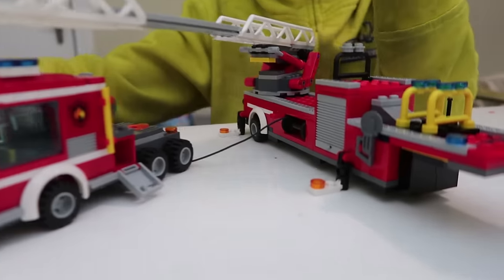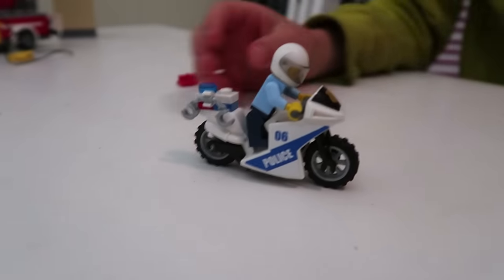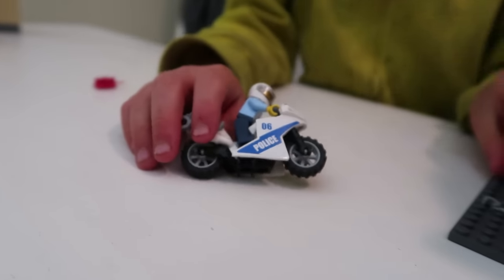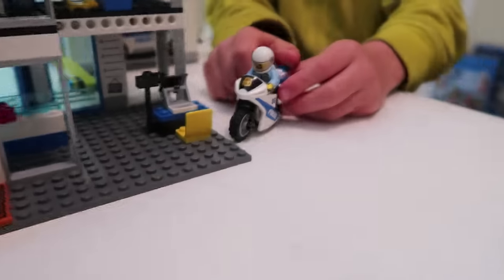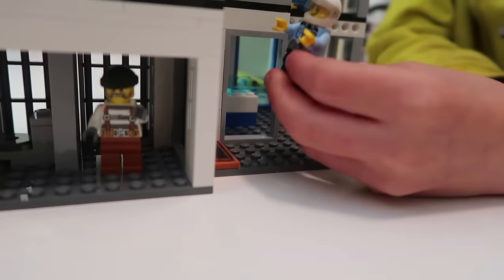So is this fire truck gonna come in handy for what we're about to do with this police building here? Yeah. Are you ready? All right, let's do it. So you're gonna play the motorcycle and the policeman, right? Alright. Park it right here. I'm gonna go see how this guy's doing.